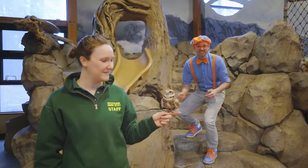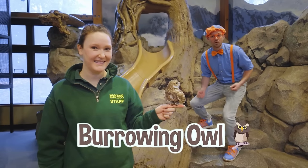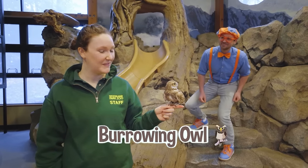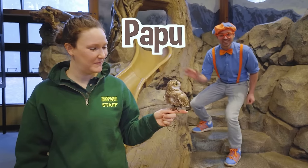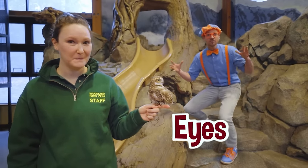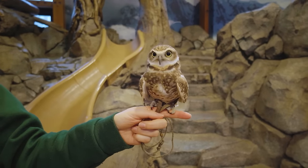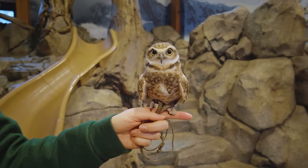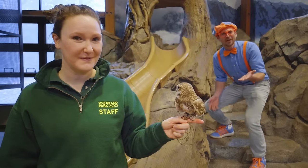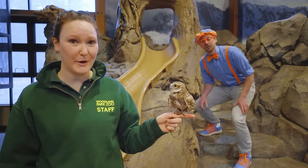Another amazing animal. Whoa, this is a burrowing owl. What's his name? This is Papu. Oh, nice to meet you, Papu. I'm Blippi. Do you see Papu's eyes? They're so big and yellow. Wow, does that mean they can see good? Owls have excellent eyesight. Wow, and Papu is so small. Is it a little baby? No, Papu is full grown.